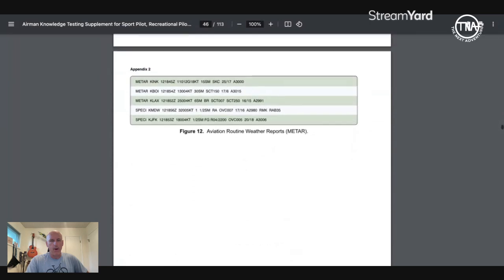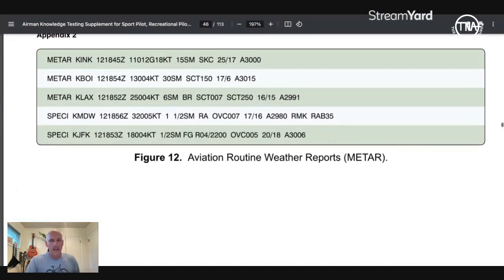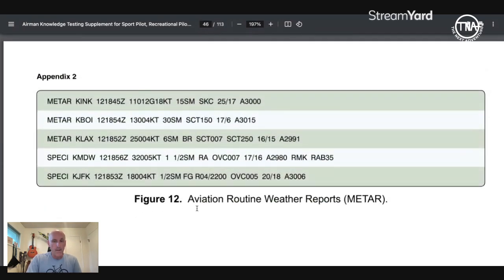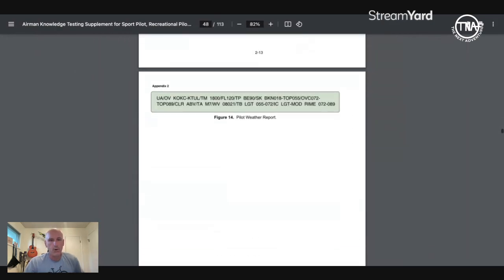Nope. All right, boom. This was a big one. Now, they give you this book right here. So what I would do is I wouldn't study any METARs other than these right here. These are the METARs that you need. No other METARs. Take this page, figure 12, print it out, whatever, copy them out. Make sure you know all of them and understand what it's saying. All right, so that was on there. Let's keep going.